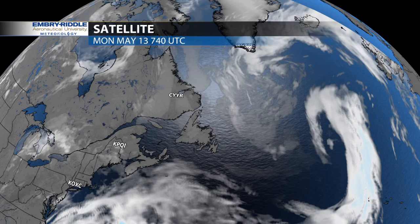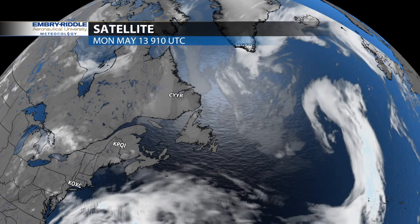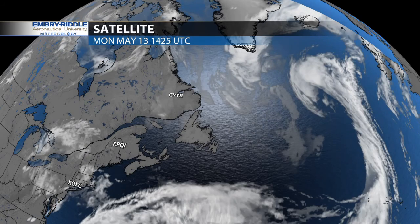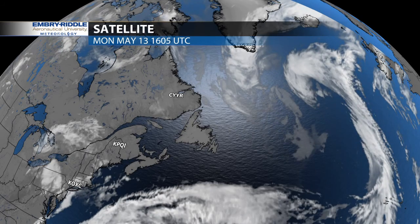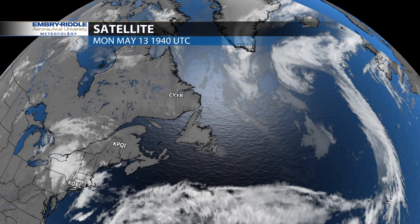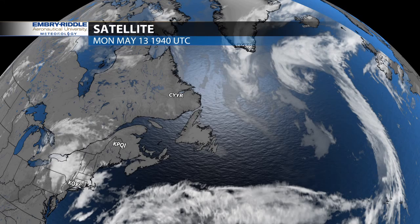We'll start off with our infrared satellite image over the past 10 hours or so. And what we find were our high clouds moving offshore New England, but low clouds moving into New England and will be lingering throughout the day. So fairly low ceilings across Oxford for most of the day today.